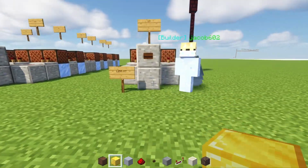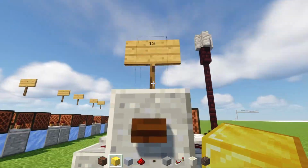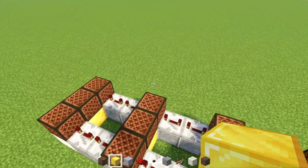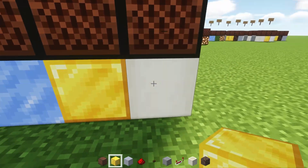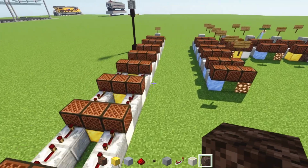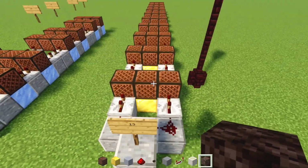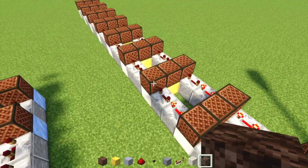And then the last one, this is the Long Island Railroad M7. Jake just came up with this recently. Let's actually look at the blocks used first. That's going to be using packed ice, gold block, and then bone block. And the notes for this are going to be 13. And let's see what it sounds like. Like that. Ding, ding.